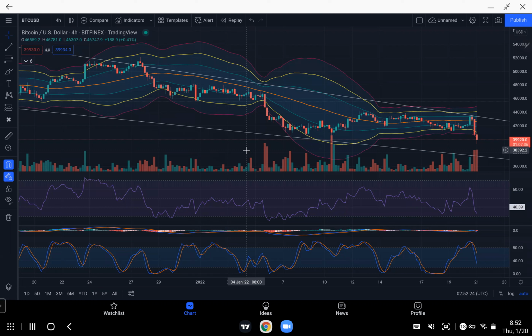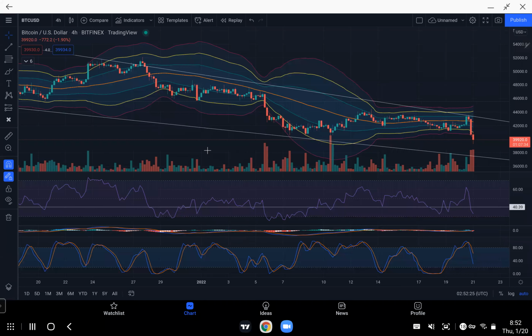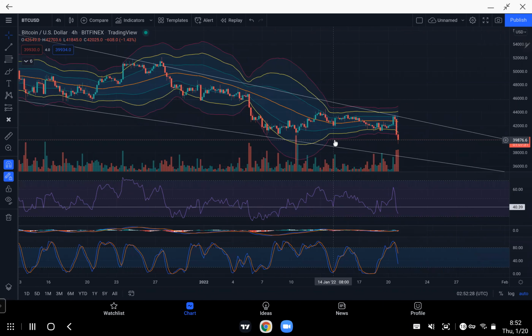All right. Here's what I'm seeing. This is the 4-hour chart. As you can see, we have the squeeze right now. Okay, sorry about that, guys. So yeah, we are actually breaking out of the squeeze right now.